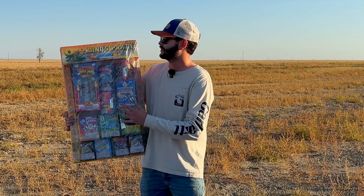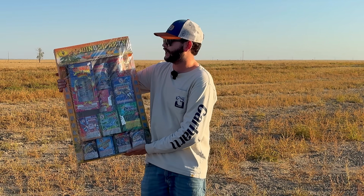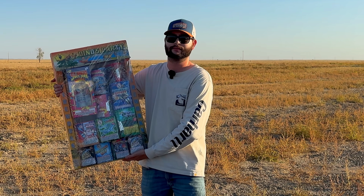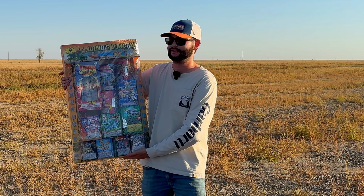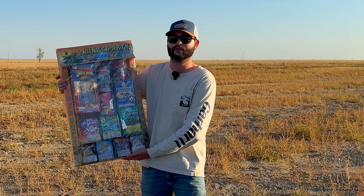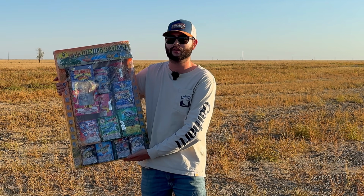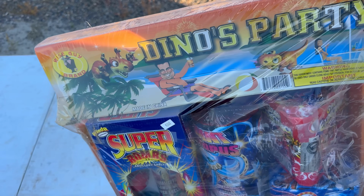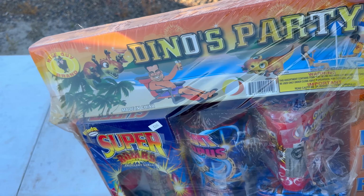I found it. So this firework assortment right here features items from the early 2000s. This is right around the time that I started getting involved with the larger types of fireworks, and so this very assortment could have been sitting on the shelf when I was in that store for the first time all those years ago. I seriously cannot believe I was able to find this thing, so let's take a look at it. All right, so as you can see, Dino's Party by Wise Guy brand.